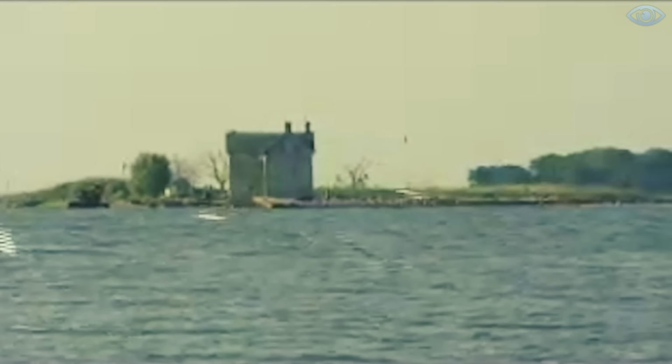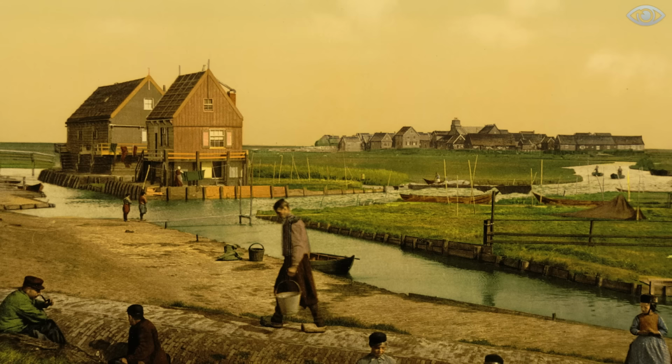By 1900, the island had a population of 360 residents. The main occupation of these people was fishing. At that time, there were 70 houses, several stores, a post office, a school, a church, and a community center on the island. By the 1920s, the tides gradually began to erode the land.